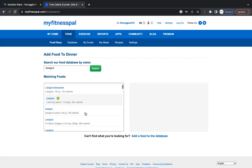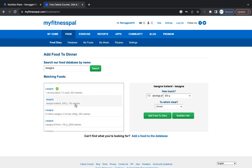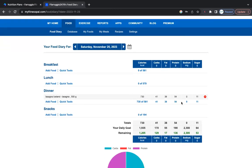I would say among all of these, probably the most reliable I will go is this 730 calories. So what I'm gonna do, I'm gonna put these portions for dinner for the Saturday night. As you can see, I already added my lasagna dinner for tomorrow. And when you do this, you need to plan in advance.